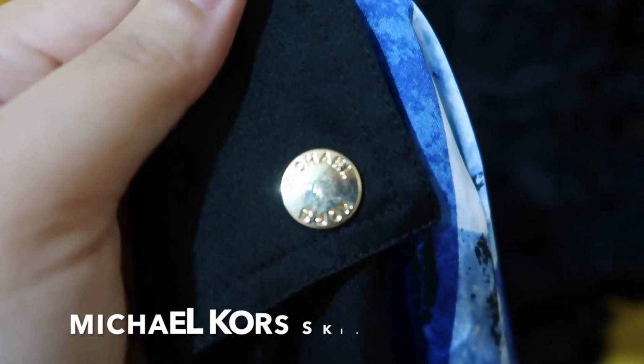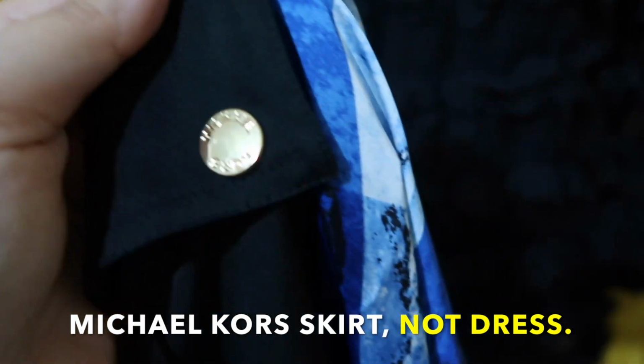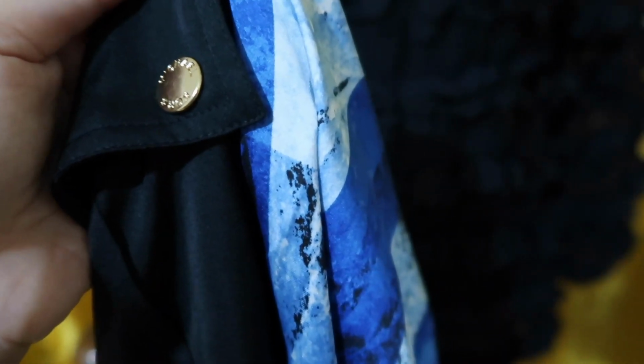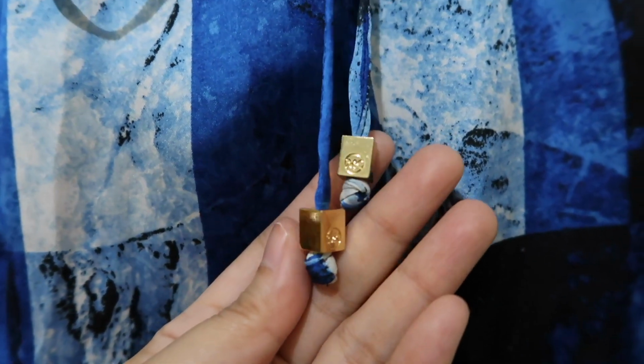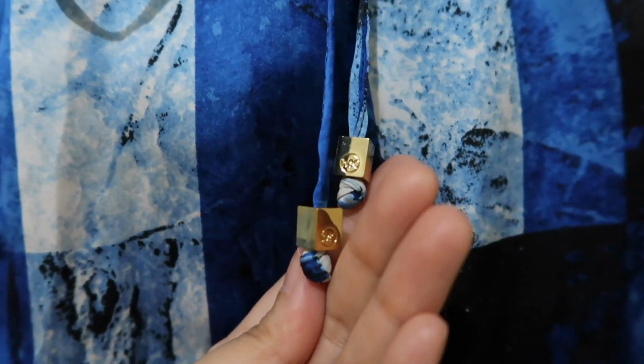Let's pair this with the Michael Kors dress, another UKAY, but I cannot remember the price. But for sure, this is below 100. I don't normally buy above 100. Very light fabric. A Michael Kors skirt. CMK.